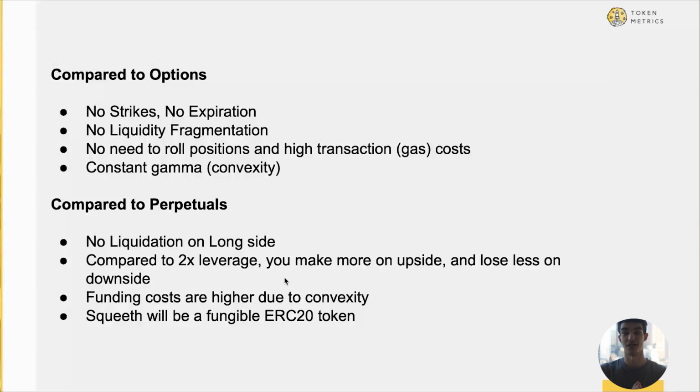And compared to 2x leverage, you can make more on the upside and lose less on the downside. So that's pretty nice, but obviously there's no free money in the markets, except maybe airdrops. In this case, since you have more upside and lower downside, you'll have to pay for that. And that payment comes with higher funding payments than perpetuals.